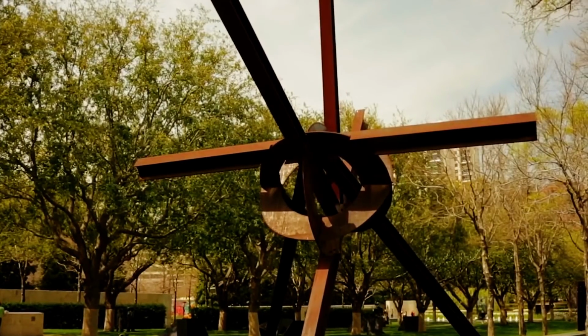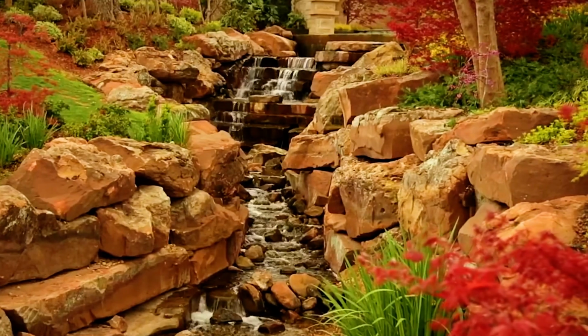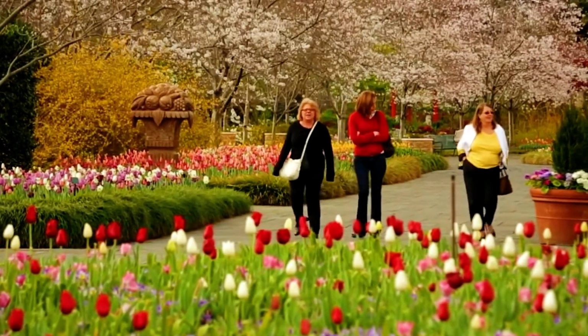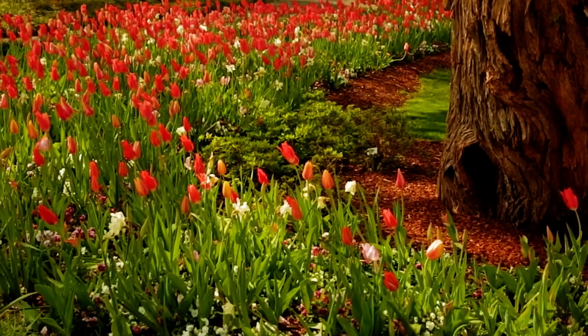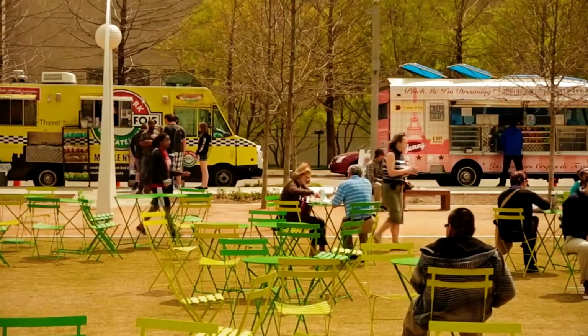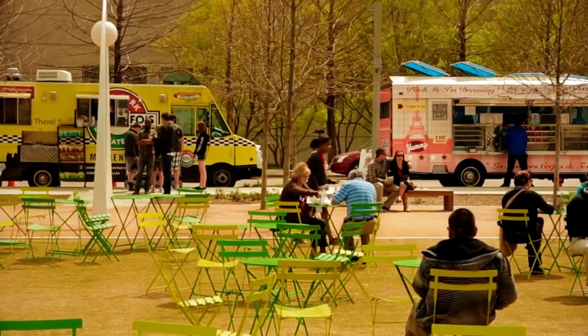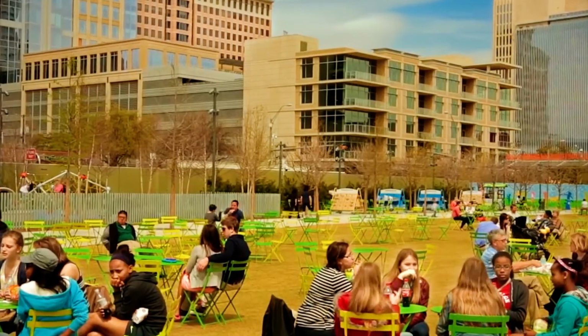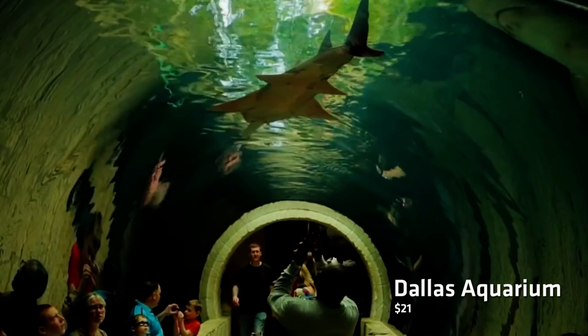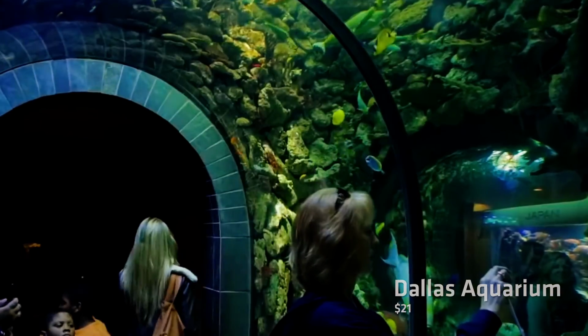But even if the museums are closed, walk around the city and you'll find lots of interesting architecture, the Dallas Arboretum for example, which is very pretty, and there's lots of food trucks that line various streets. Believe it or not, this street is actually famous for all of its food trucks. Once again, spend some time in the Dallas World Aquarium if you can. Yes, it's an aquarium, but quite a nice one.